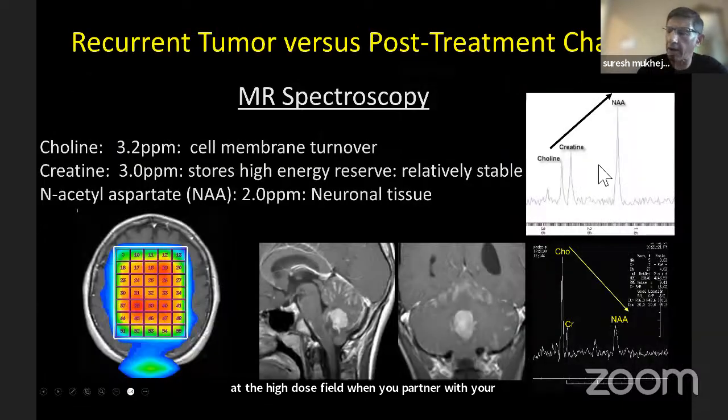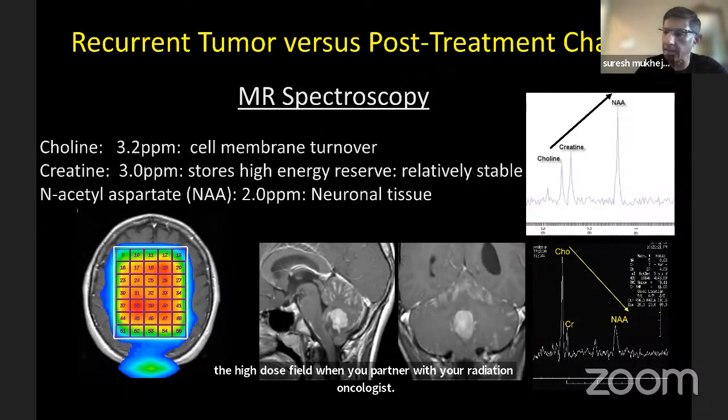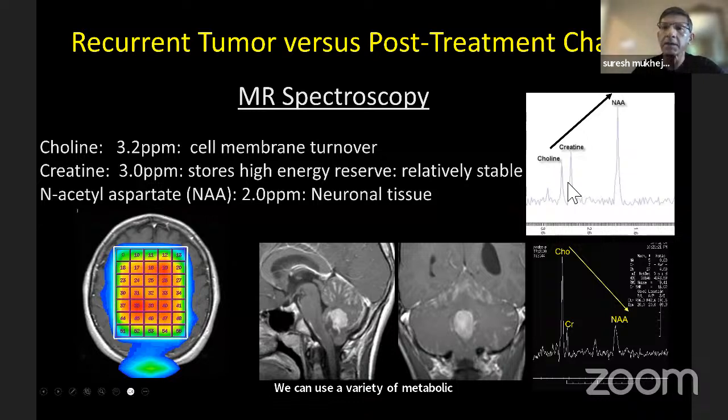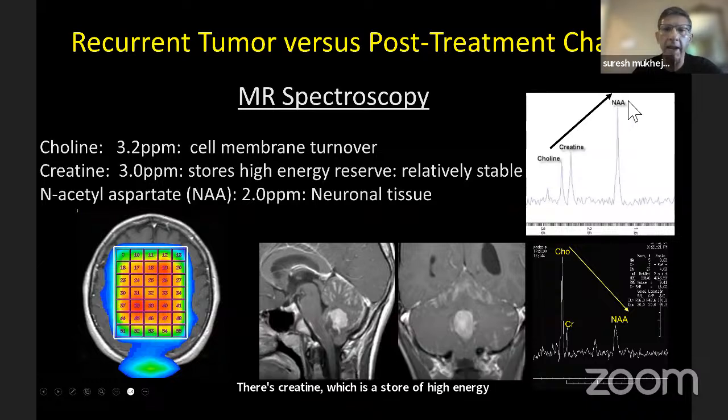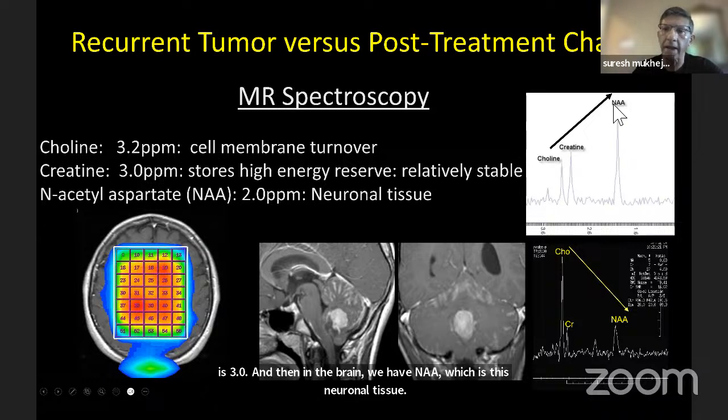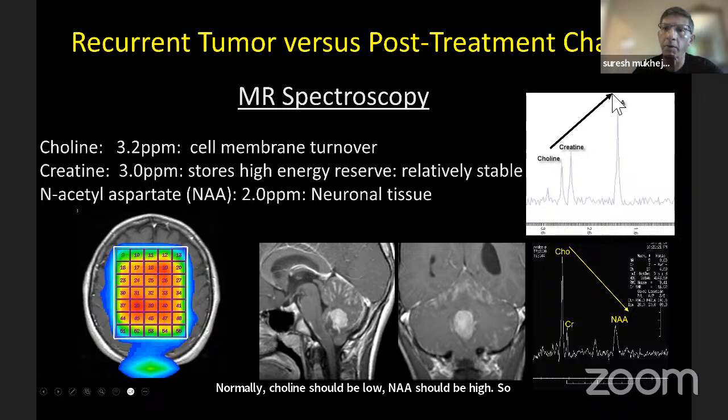We can use a variety of metabolic imaging studies. This is an example of spectroscopy. So in spectroscopy, something that I'm quite familiar with, just to give you a brief example, there's the choline, which is a marker of cell membrane turnover, which is located at 3.2. There's creatine, which is a store of high energy, which is 3.0. And then in the brain, we have NAA, which is this neuronal tissue. Normally, choline should be low, NAA should be high. So when we draw our arrow here, it should be upward pointing.